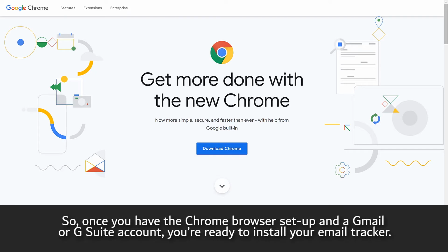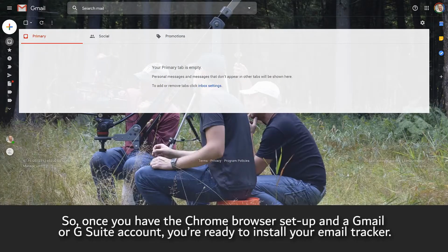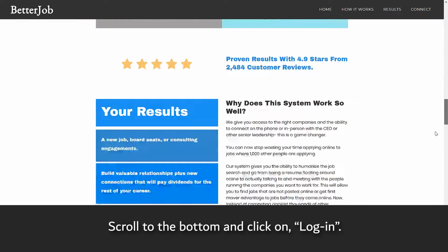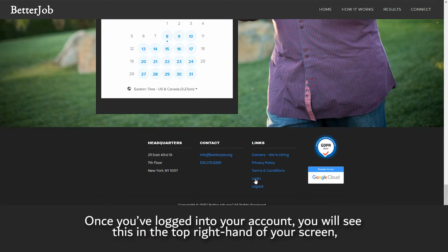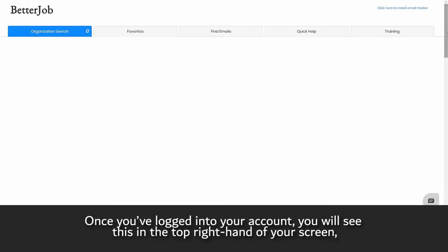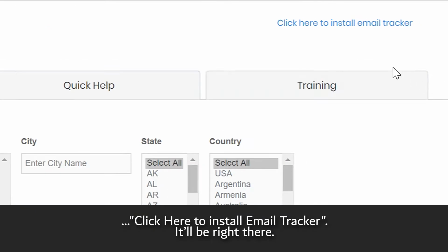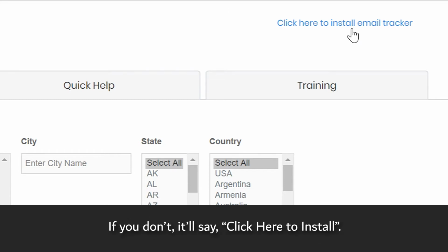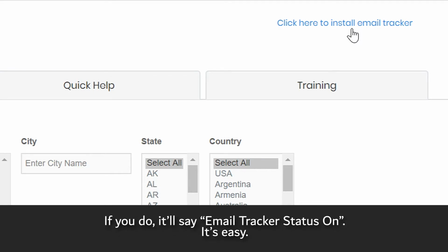So once you have the Chrome browser set up and a Gmail or G Suite account, you're ready to install your email tracker. To install the email tracker technology, visit our betterjob.org site. Scroll to the bottom and click on "login." Once you've logged into your account, you will see this in the top right hand of your screen: "click here to install email tracker." It'll be right there. This will actually automatically detect if you already have installed the tracker or not. If you don't, it'll say "click here to install." If you do, it'll say email tracker status on.